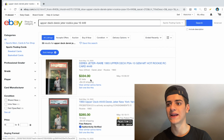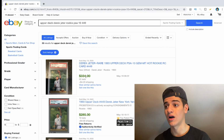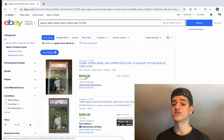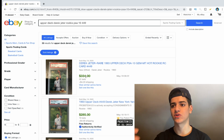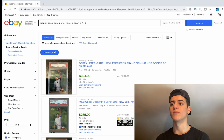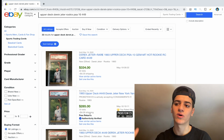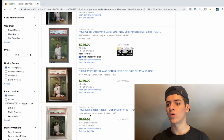We have one on May 19th, one on May 18th, and the one just ended, 22 bids May 19th for $334. If you're not willing to spend around 500 on the 1993 Topps, you can always look at this Upper Deck for Jeter, going for only 334, 285 the day before. So I'm guessing you can get one around 300 right now, which isn't horrible. Still a good chunk of money if you're not willing to go out and spend that.